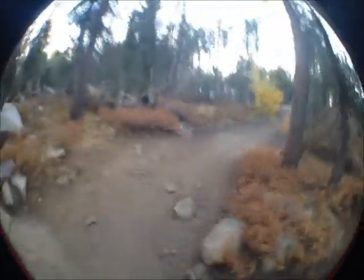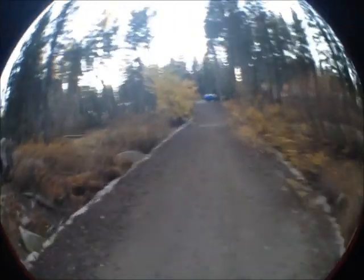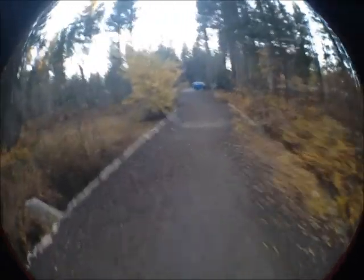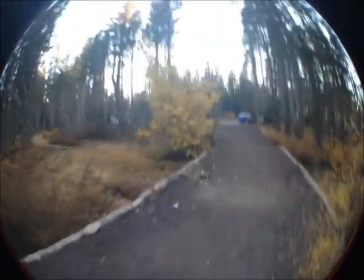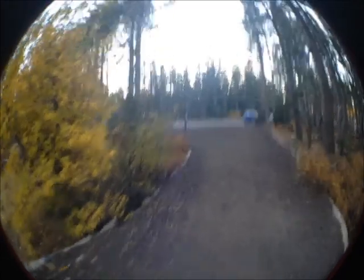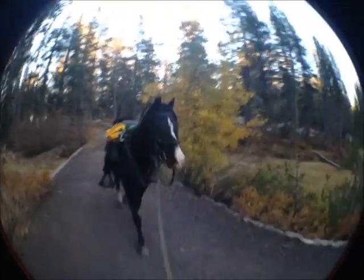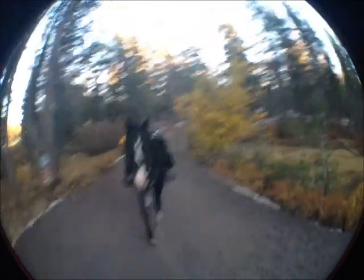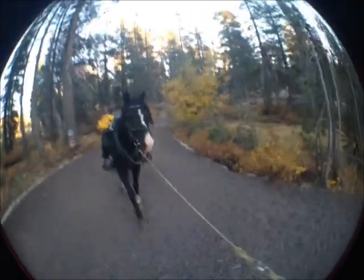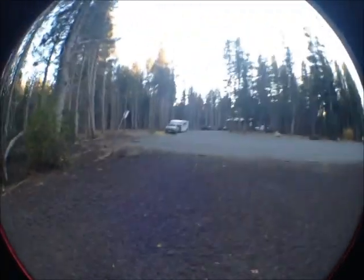And here we are coming in at the end. 15 miles in 5 hours. Not stellar, but there's a lot of climbing and a lot of pedalling. And Jackit was much more cheerful on the last part coming back. Well, the Jackit seems to be okay. Come on then. Oh, trailer.